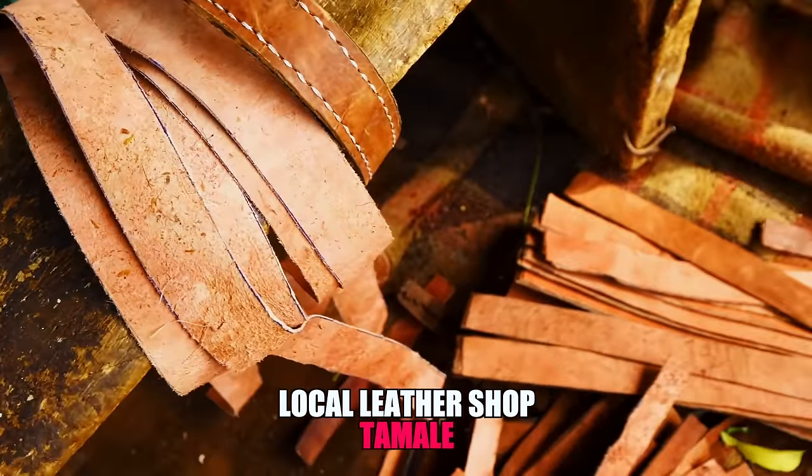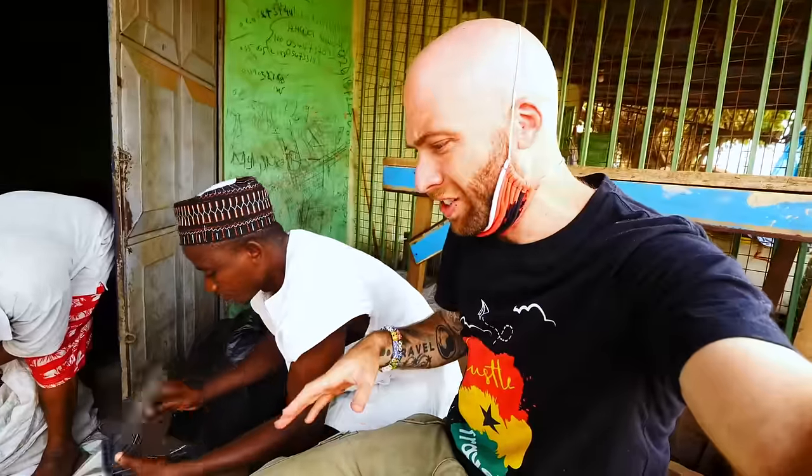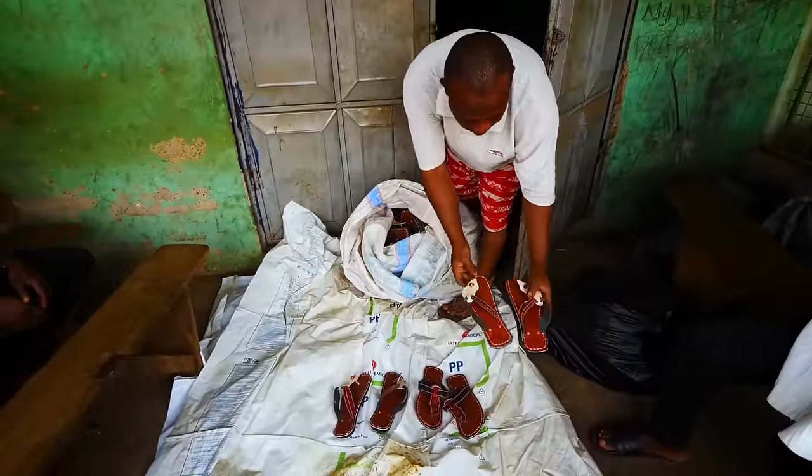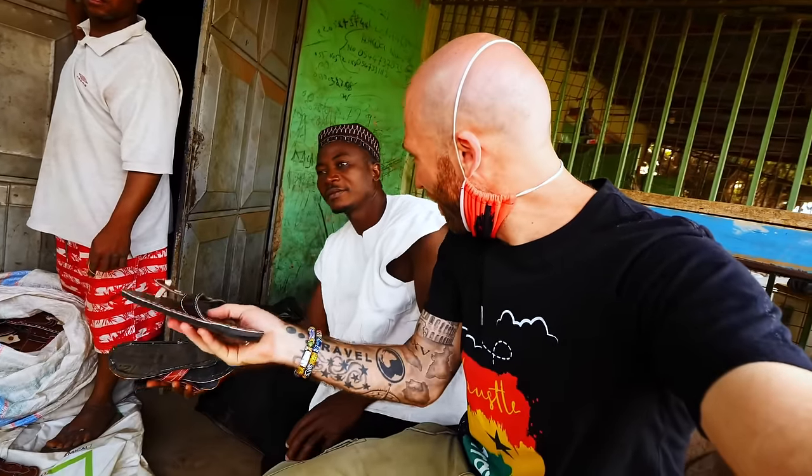Also belts, yeah. Belts are good. He's making the belts? Yeah. Look at the belts right here. So here on the main street is his shop. They started pulling out a bunch of sandals. And these are them, right? Beautiful. So they make them all right here.